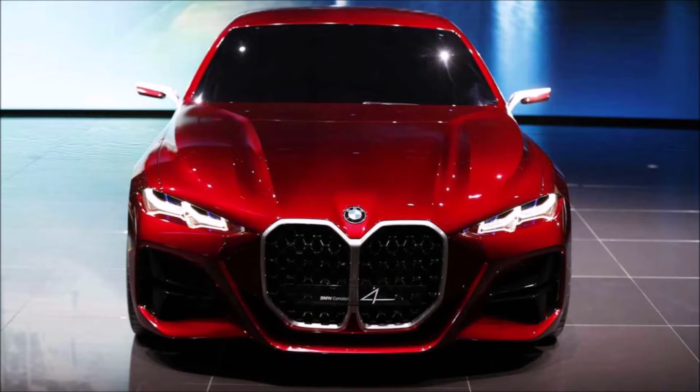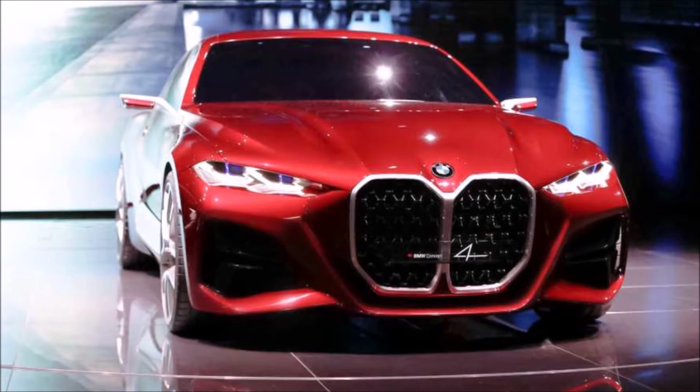So here is everything we know so far, and it's all good news. Well, now, these big grills, are they good news? Well, I'm going to tell you at the end of the video if the car is really going to look like this, so make sure you watch it all the way through.